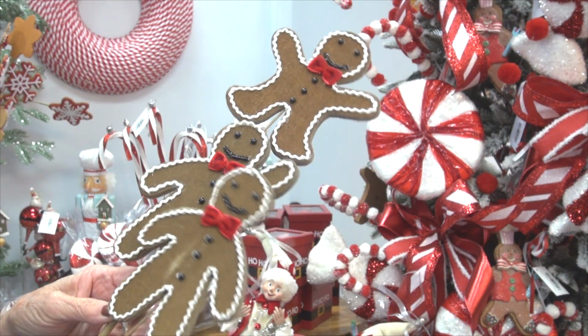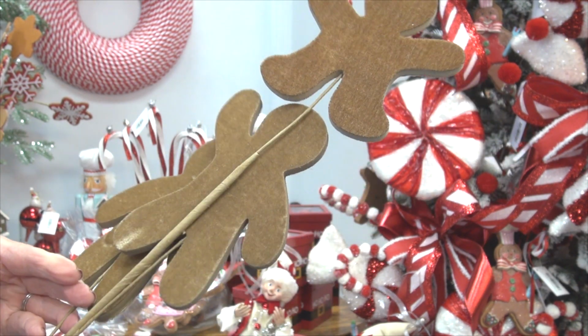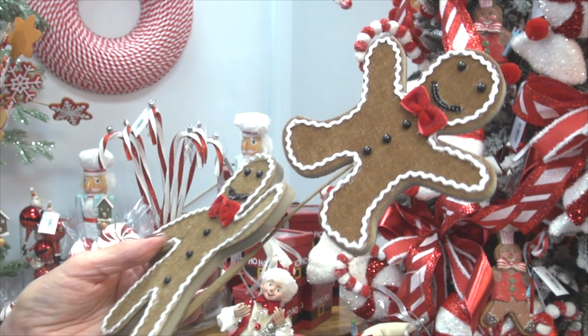The gingerbread boy is velvet. It's a spray with 3 gingerbread boys, and it's MTX61988, and it's $7.50.